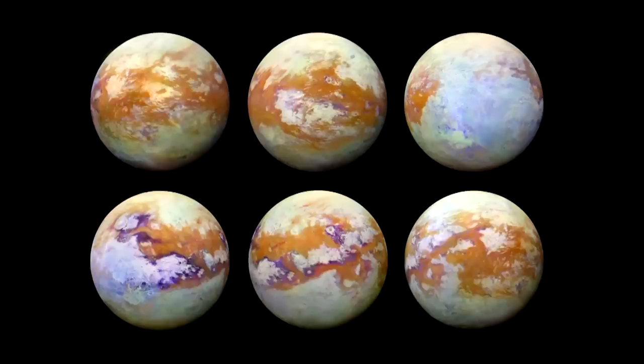So this shows you six views of Titan, again from the VIMS instrument. It's six infrared images of Titan that were taken over the entire 13 years. So it was data taken over 13 years that were put together into these different images. And I'm going to point out some of the surface features. This is the Xanadu region, that bright reflective region that we could see in the imaging instrument, but which was also faintly seen in the Hubble Space Telescope observations.